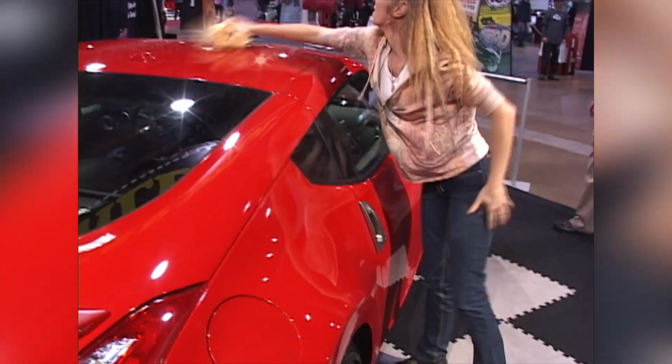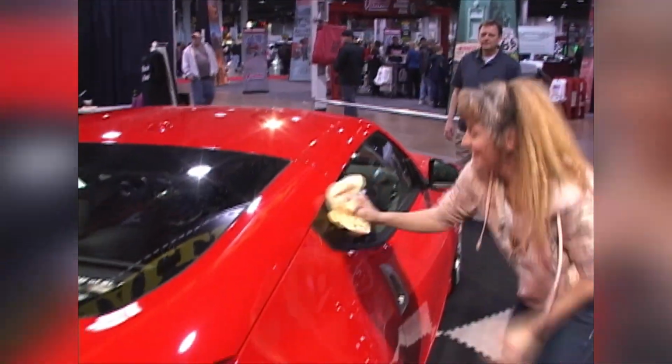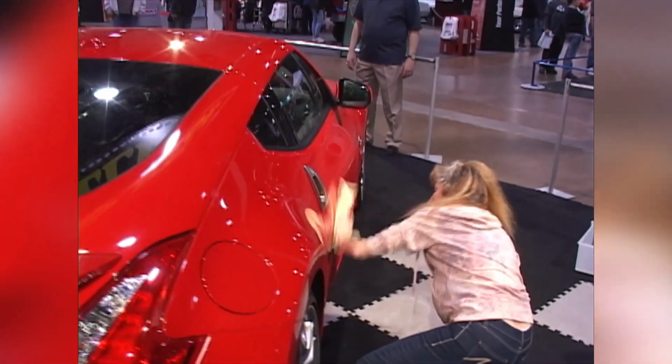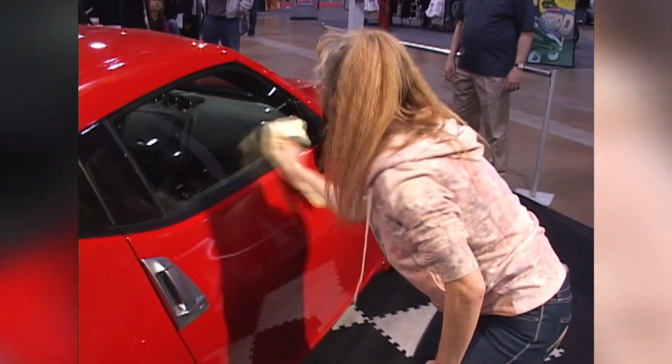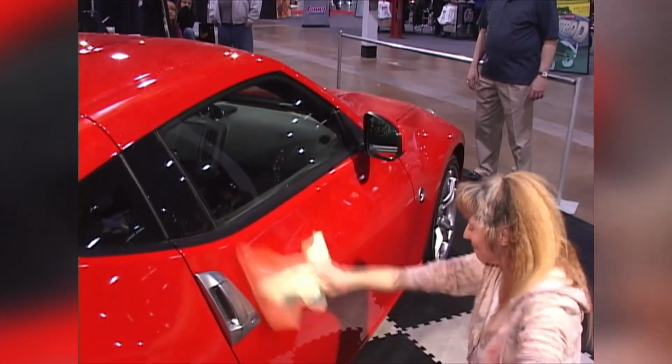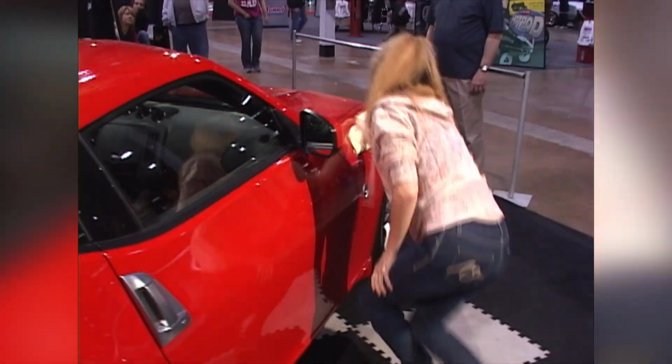All right, Tam. Come on now. Roof, windows. 1 minute and 10 seconds. Let's roll. Get that window. Looking good, looking good. Better ring it out and get them windows.